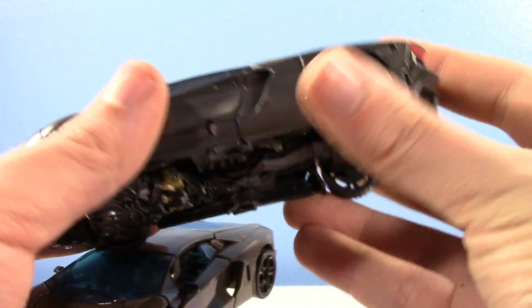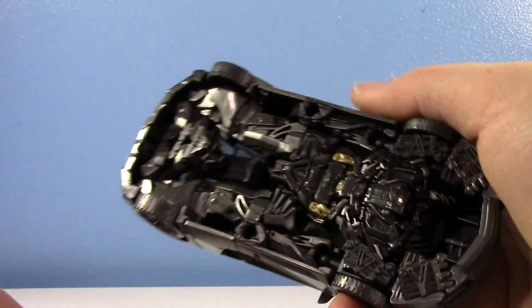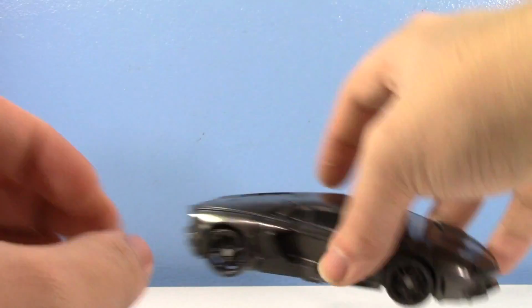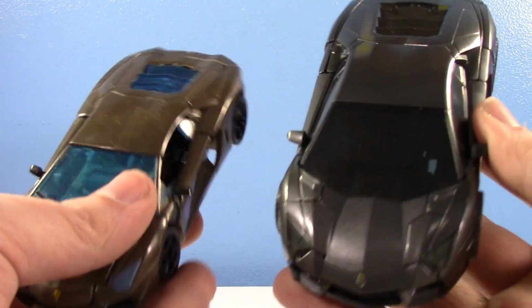They actually pinned the wheels on this guy. They don't pin Transformer wheels nowadays. Doesn't roll the greatest. Oh, there we go. Yeah, that piece does push in. It does. So I was not going mad. So once you push that in, this rolls even better than the old one.